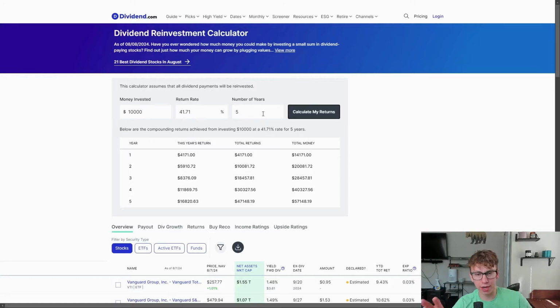Now, before I get too deep into this, this is definitely speculative at best, because this is based on the return rate staying the same, the distribution yield staying exactly the same, and the price appreciation not going up or down. This is it trading sideways for this entire time period. And although that is extremely, extremely unlikely, it is cool to see how our money can work for us through the power of compound interest.